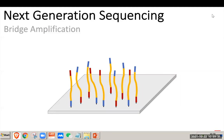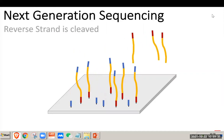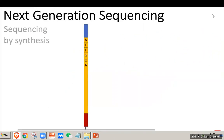We have reverse and we have forward strands from our copy here. One of these strands here is cleaved now, and sequencing can begin. For sequencing, we just look at one copy now. As mentioned in the beginning, a primer can bind to the oligonucleotides. So this is a sequencing binding site here.